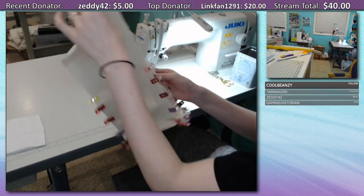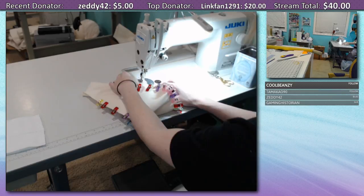Yeah, I think I'm gonna have to sew it like this. I wish I had flipped my clips over, but I didn't, so now I have to deal with it.